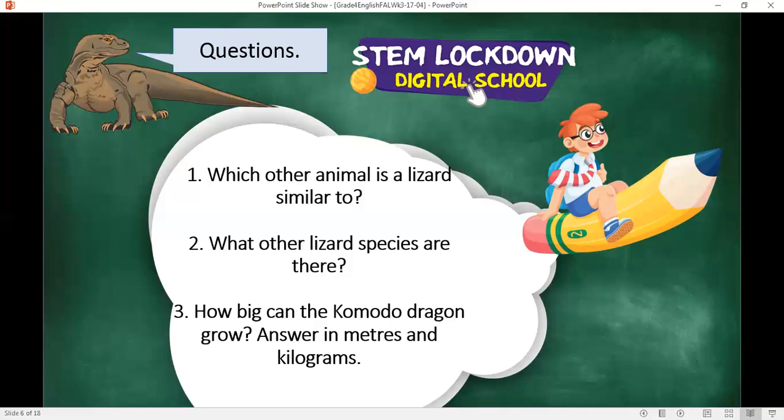Okay, so let's have a look. For number 1, we've got, they are similar to snakes. Because remember, they said that lizards are similar to snakes, but lizards have legs.